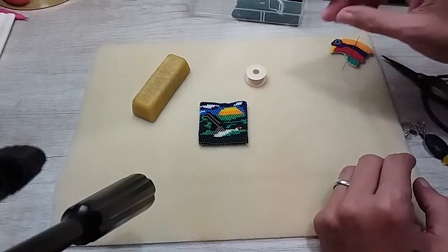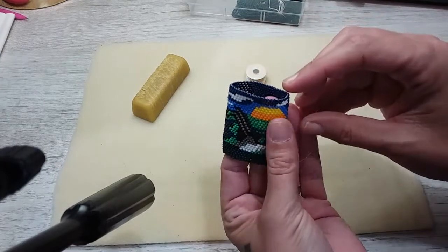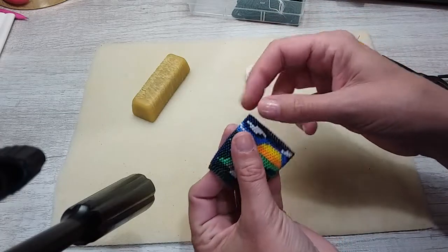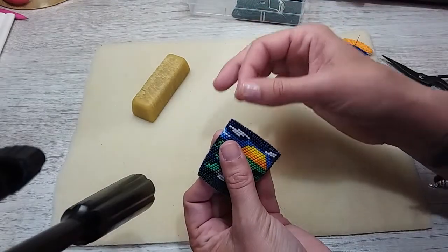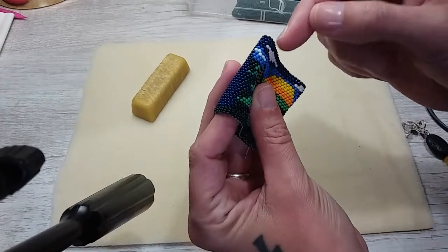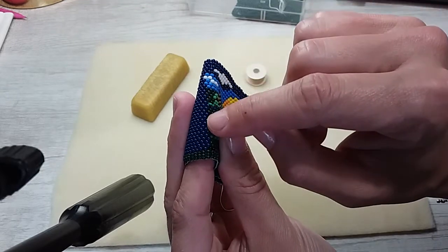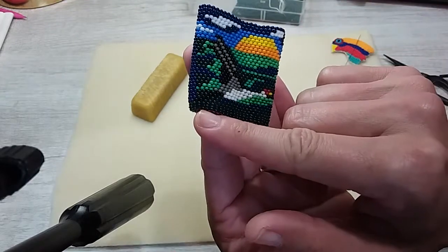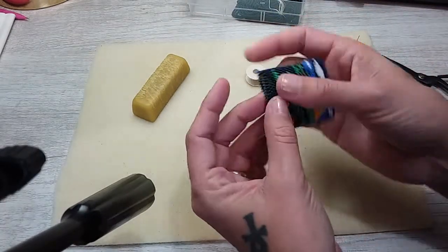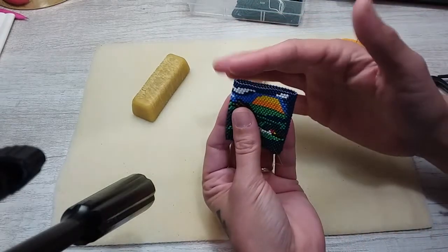Okay, now when you did your bag, you would have ended up finishing on the top here, and you may have excess string coming out. If you have a lot of it, you can weave it through your beads and come down to the bottom, okay? That way you can just use that thread to seal the bottom, because we're going to seal this bottom first. But I didn't have enough on mine.